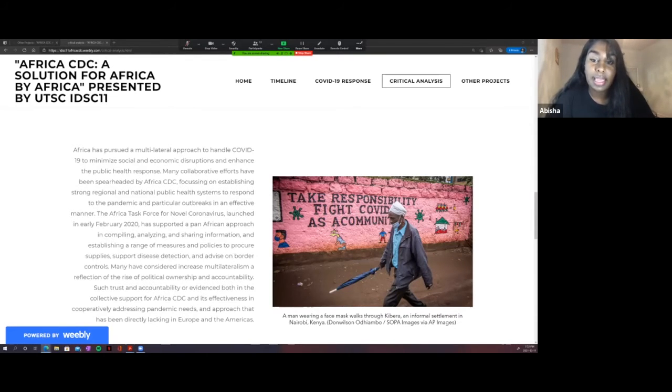And it took on a Pan-African approach in compiling, analyzing, and sharing information, and also establishing a range of measures and policies, which not only had general information on ways how to handle COVID-19, but also had very specific regional analysis in terms of ensuring that certain regions with high risk were treated differently and had different response systems.